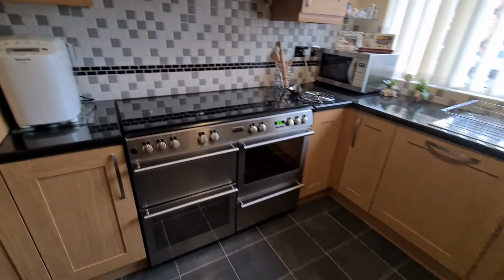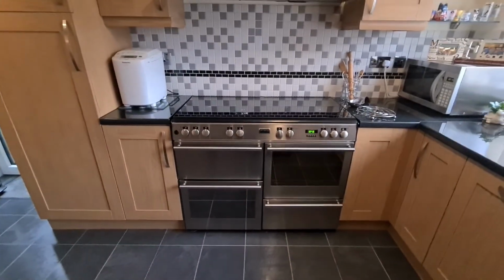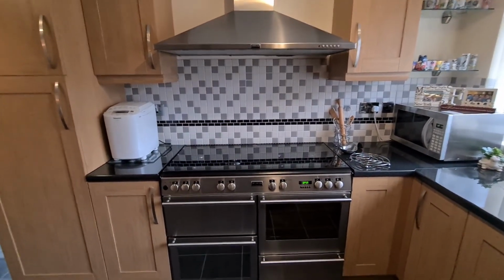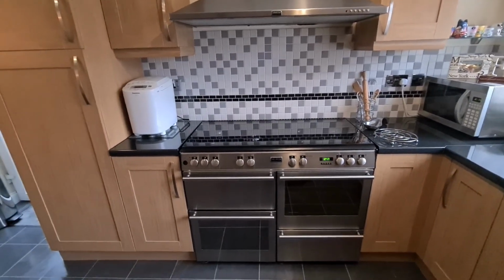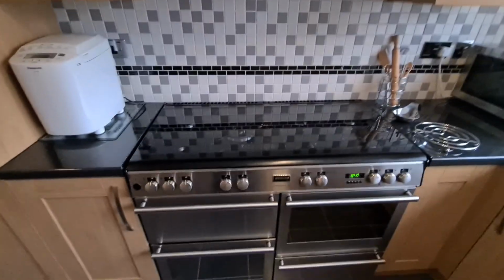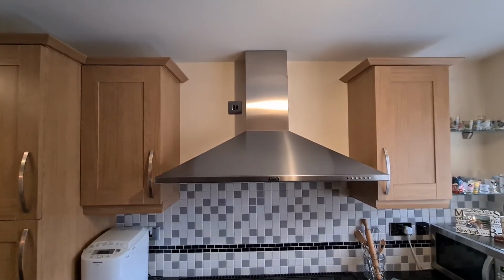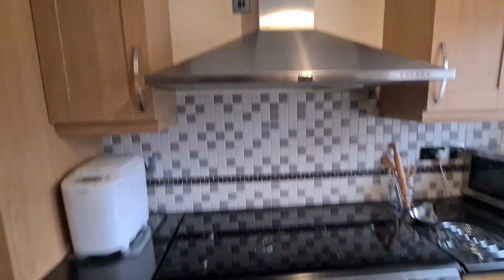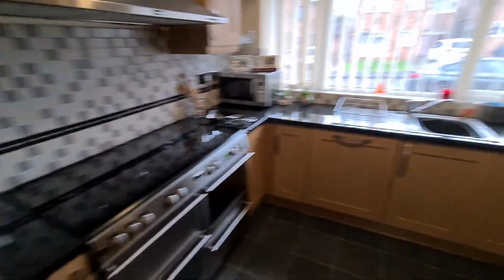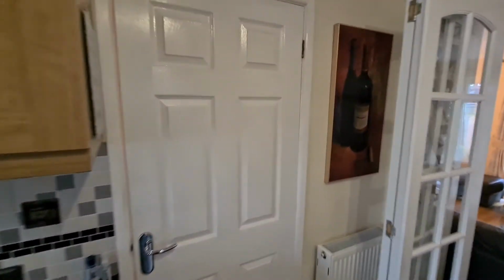Here you've got space for a range cooker. Now, as it stands at the moment, the owners will potentially be taking this with them, but obviously, as with everything, it is open to negotiation. If somebody did want it, it's not going to be something that they're going to be adamant that they want to take with them. So it'll be open to negotiation. But it's a Stoves oven that you've got there at the moment, stainless steel. There is the extractor hood over the top of it as well. The extractor would be staying. The cooker at this point, as I say, it's up for negotiation. So, lovely presented kitchen.